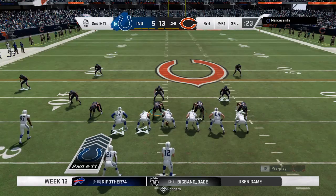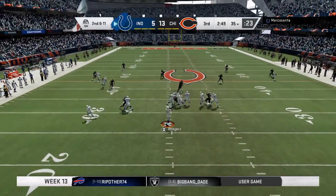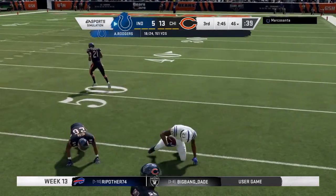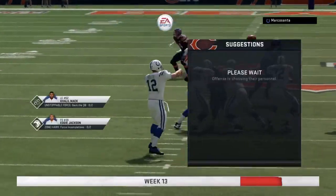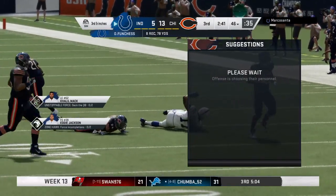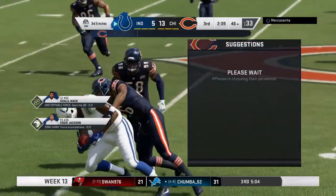44 to Mike, 44 to Mike. From the gun, it's Rodgers. Oh, there's that man again. It's complete. And he'll be taken down at the 46-yard line. That's a gain of 11. Would have been a first down if not for that penalty moments ago.